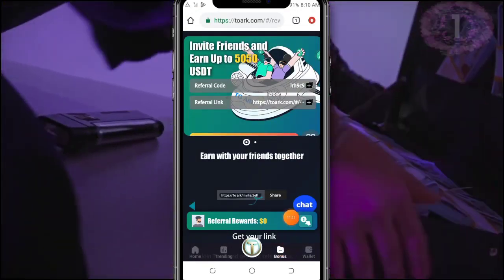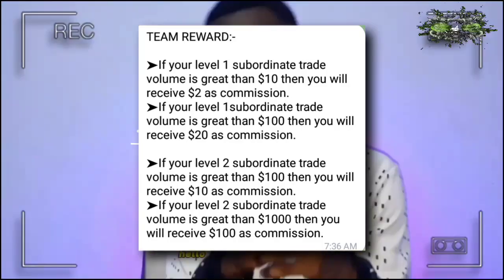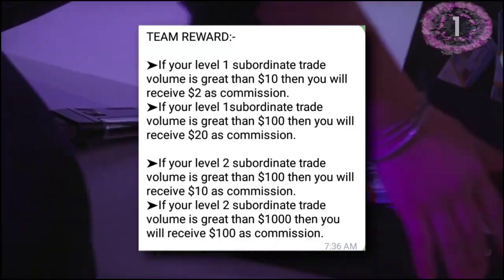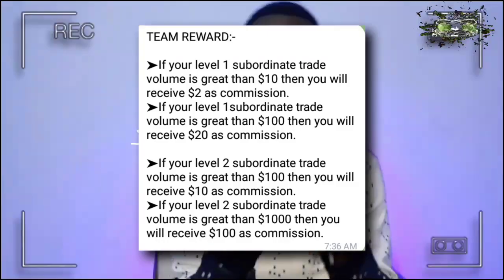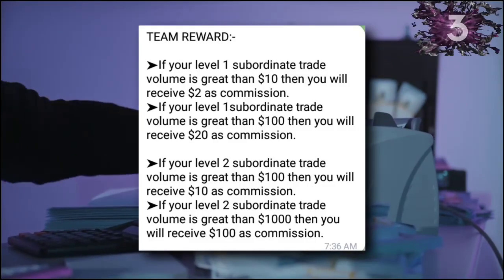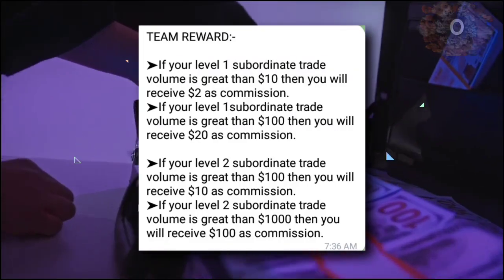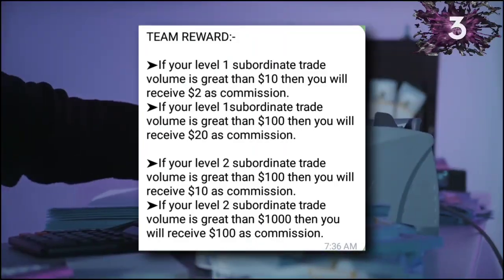So now you're about to withdraw this money. So these are the team rewards, right? If you are level 1, trade volume is greater than $10, then you will receive $2 as commission. And if you are level 1, trade volume is greater than $100, then you will receive $20 as commission. So you can pause the video right now and look through and understand it much better.